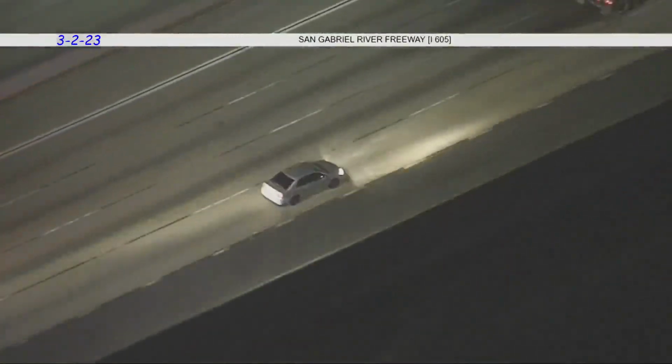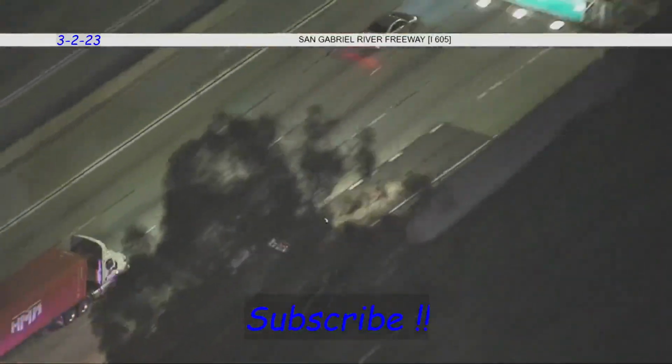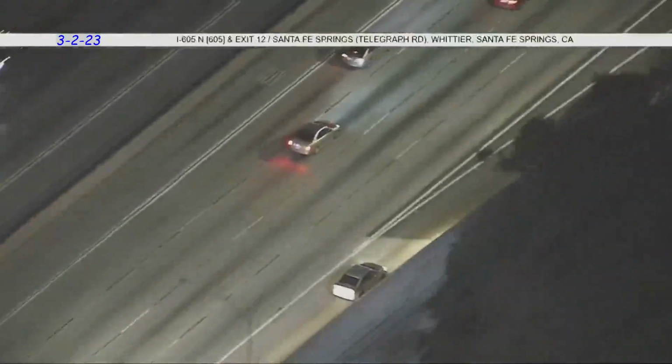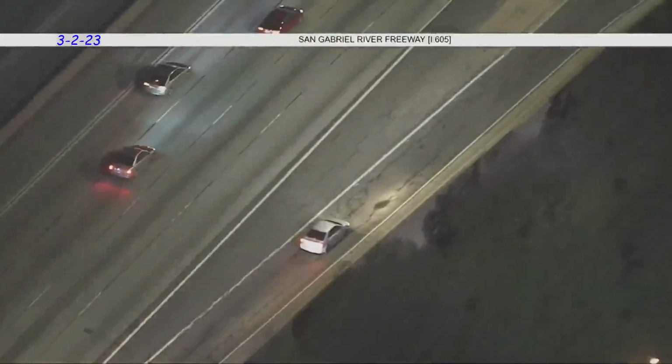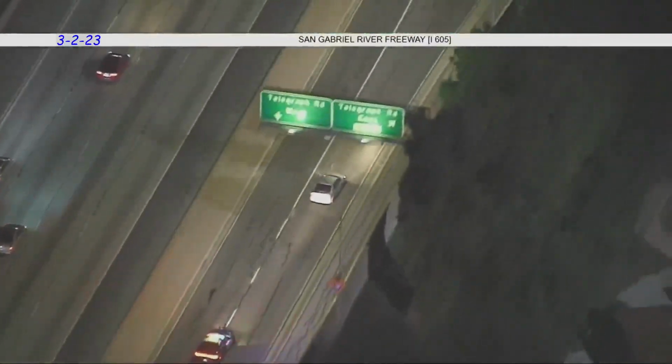Let's take a look. It looks like the windows are tinted. It's hard to tell if it's just nighttime. Oh, we're really picking up speed now. We're going almost about 85. We're going to try to get off the freeway off exit 12 here of the 605.